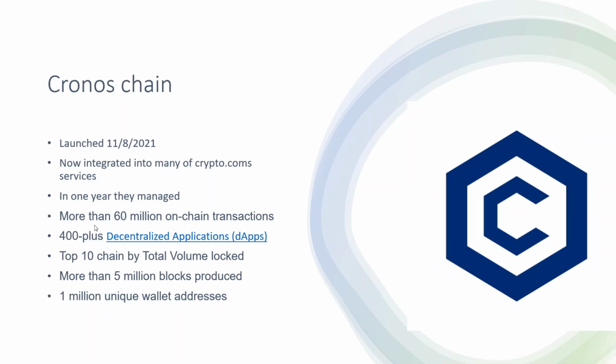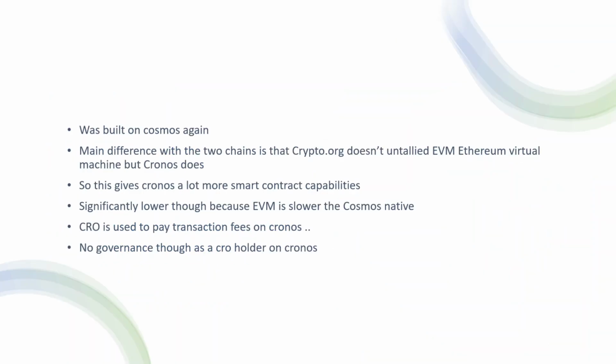In 1 year, they managed more than 60 million on-chain transactions, 400 plus decentralized applications, and a top 10 chain by total value locked, more than 5 million blocks produced, and 1 million unique wallet addresses. So there is definitely a level of adoption going on here with this chain. Again, they use CRO as their native token. Was built on Cosmos again.